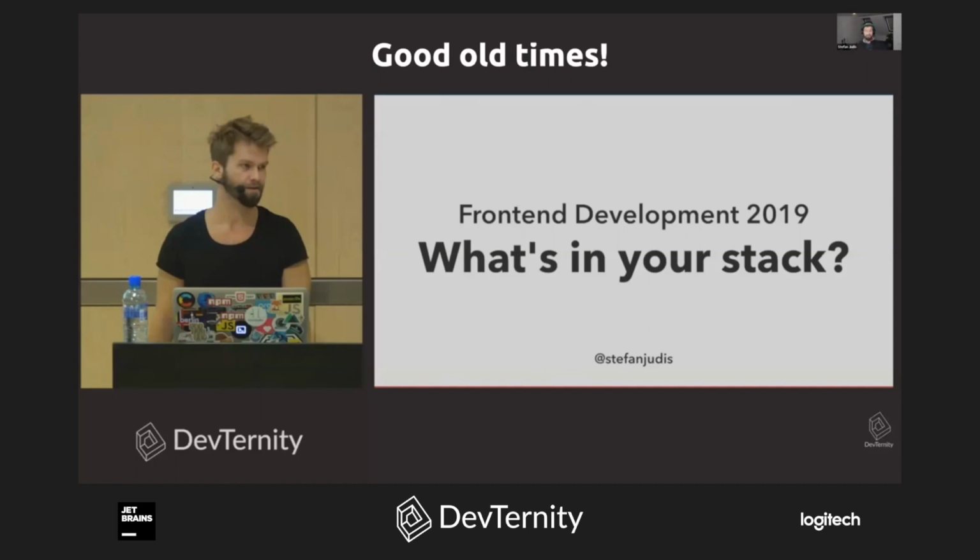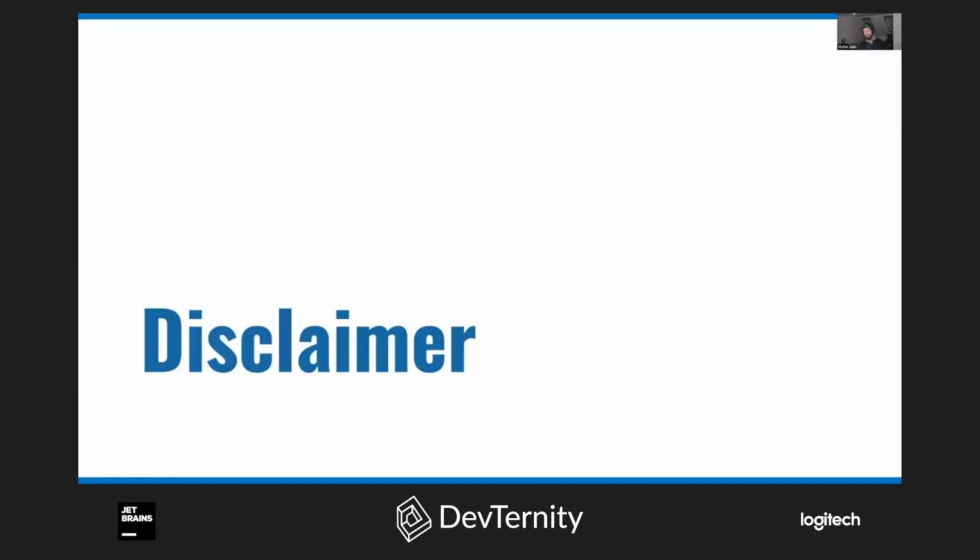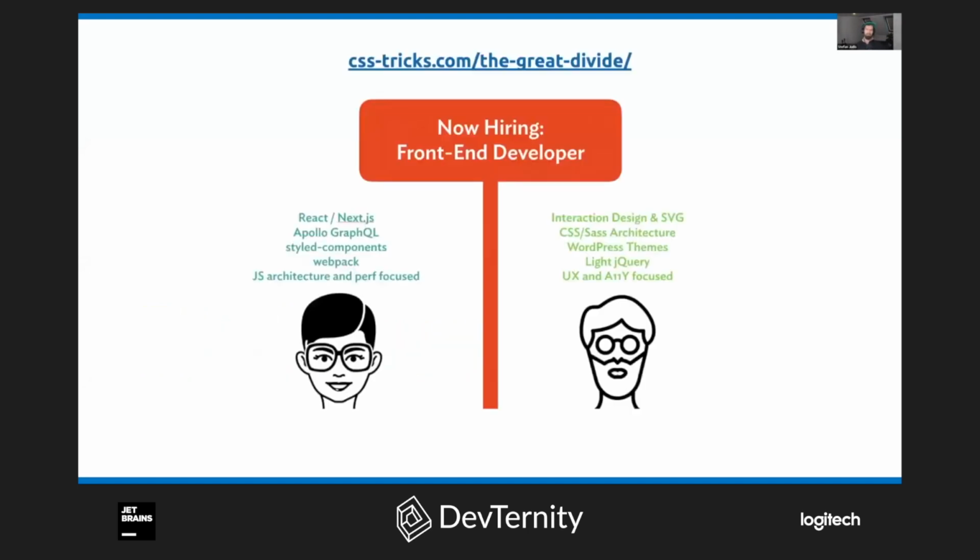And I want to give a disclaimer before we get started. So I'm more settled in the front-end space. And over the last 5-6 years, well, front-end exploded, right? I think there's this article on CSS Tricks, which is called The Great Divide. And I think it holds true until today that front-end development is kind of divided into different camps these days. We have on the left side, React, Next, Apollo, GraphQL, Styled Components, Webpack, everything going JavaScript. So this is definitely one camp. And we have on the other side, more like UX, CSS, more platform-focused people.